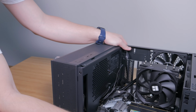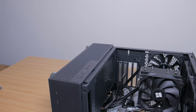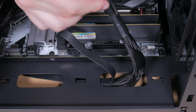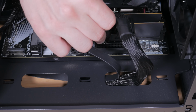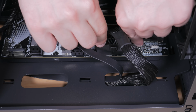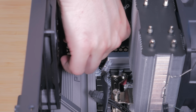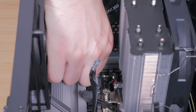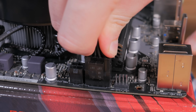Then we can set the case onto its side and plug everything in. We'll start with the front panel USB-C cable, which is plugged in right here. Then just above it, we can grab and plug in the big 24-pin cable like this, making sure the clip snaps over the bump out on the header. Then in the top left corner, we can grab the 8-pin CPU cable and plug it in, which is hard to see here, so here's another angle of what that should look like.